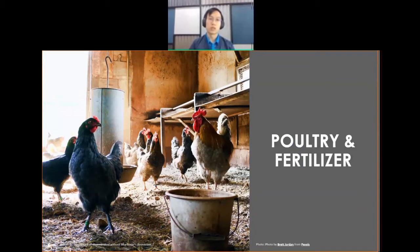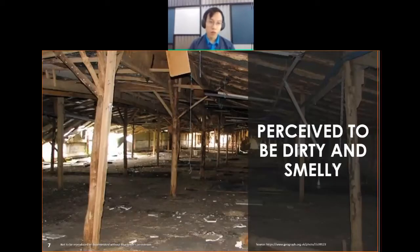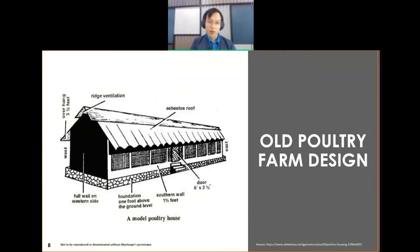And coming back to the topic of poultry and fertilizer, what do they actually have in common? First off, if you have been to a poultry farm, or to a fertilizer factory, you would know that both of them are perceived to be dirty and also smelly, right? I'll share the reason for that later, but let's first go through how a poultry farm looked before this current era.